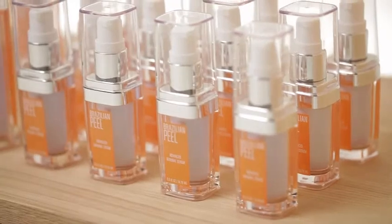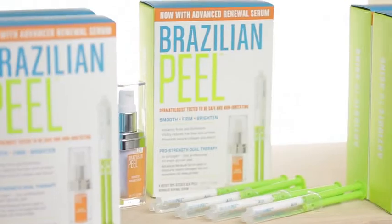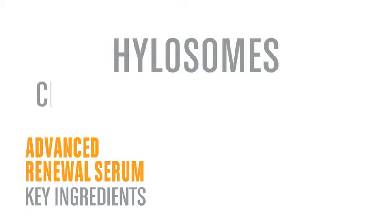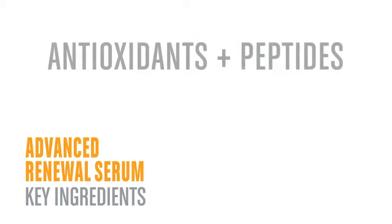The Advanced Renewal Serum was specifically designed to take advantage of the quality of the skin after Brazilian Peel, its receptiveness to active ingredients. When you've just completed a Brazilian Peel treatment, your skin is ripe and ready to add additional topicals that can have influence on skin health and its appearance. Endothiol helps with managing skin tone and has been known to improve the appearance of rosacea. Hylosomes, also known as cross-linked hyaluronic acid, help carry moisture into the skin, adding volume and helping to camouflage fine lines and wrinkles. Antioxidants and peptides also help with reducing signs of aging.